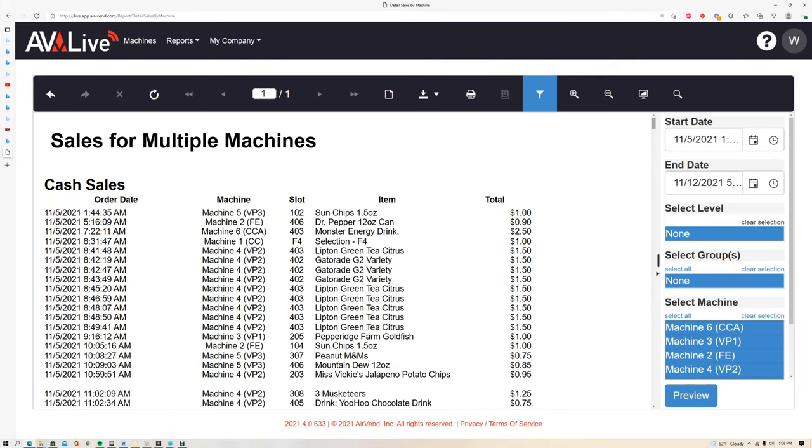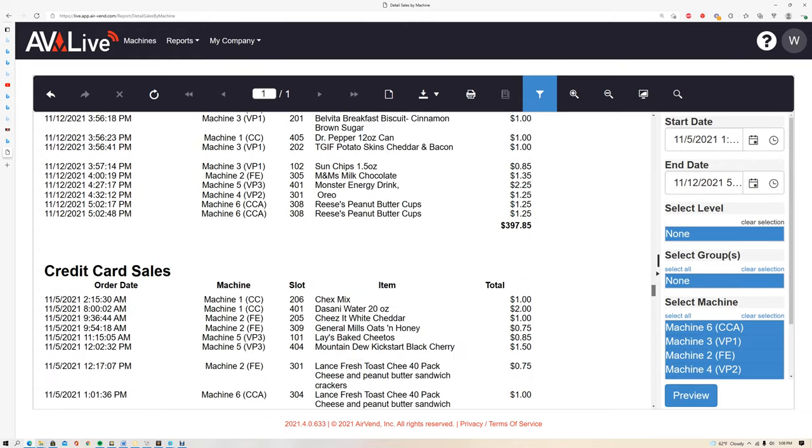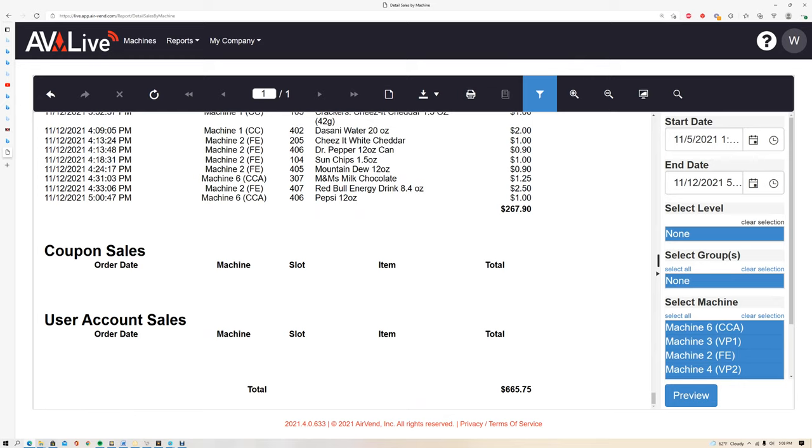So altogether, all six machines for the week, their cash sales amount was $397.85. And for credit card sales, the total for all six machines was $267.90 for a total of $665.75 for the week.